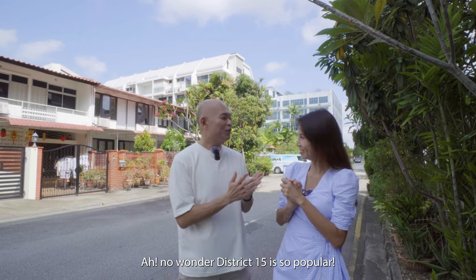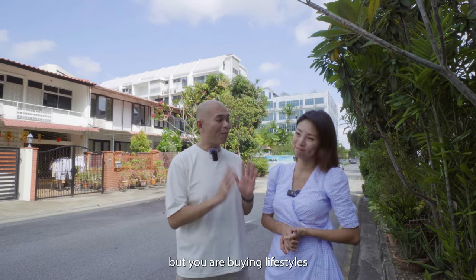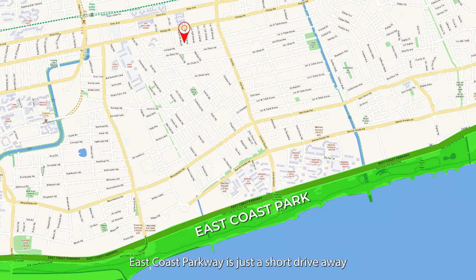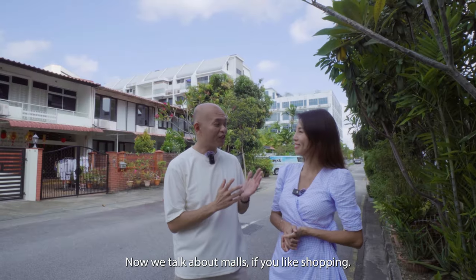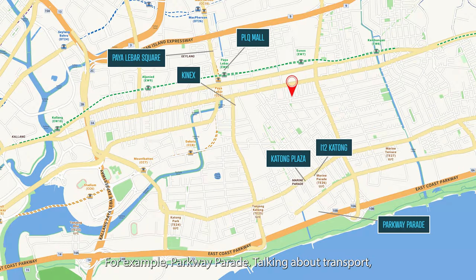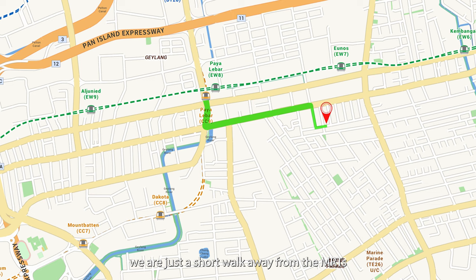No wonder District 15 is so popular. So, you are not just buying a home, you are buying a lifestyle. And talking about lifestyle, East Coast Parkway is just a short drive away, and that's a place where family and friends bond. Now, we talk about malls. If you like shopping, we have a lot of malls in the area, for example, Parkway Parade. Talking about transport, we are just a short walk away from the MRTs.